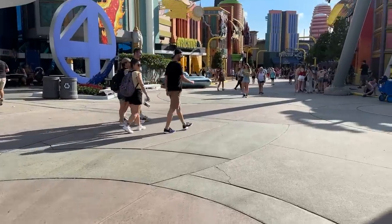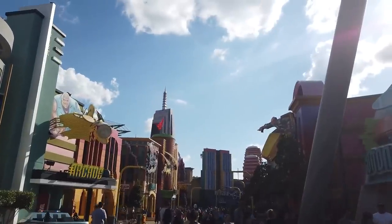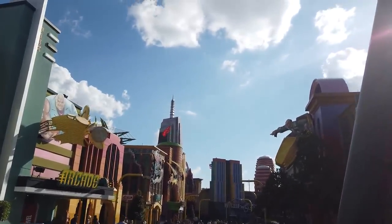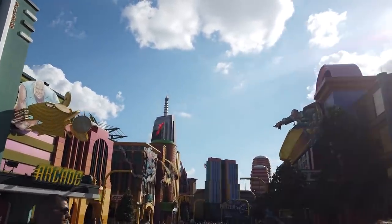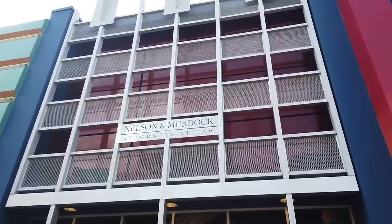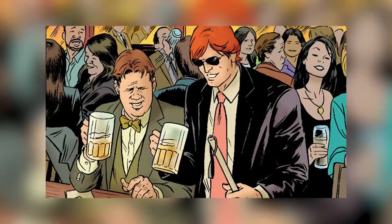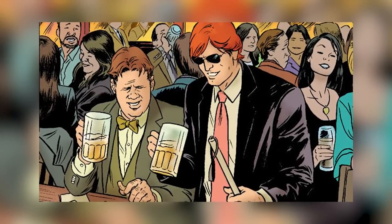Welcome to Marvel. Wow, Dr. Doom is loud. Welcome to Marvel Superhero Island, where there are a bunch of cool comic book Easter eggs to look for. For starters, above the shop right here, you'll see Nelson and Murdoch, Attorneys at Law. That is a nod to Foggy Nelson and Matt Murdock from Daredevil.